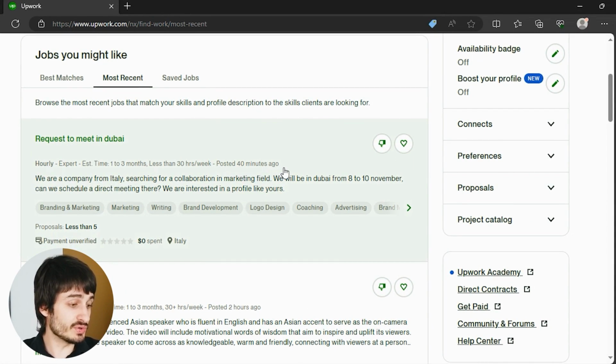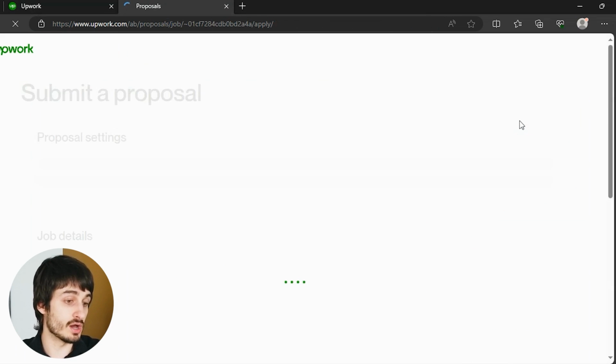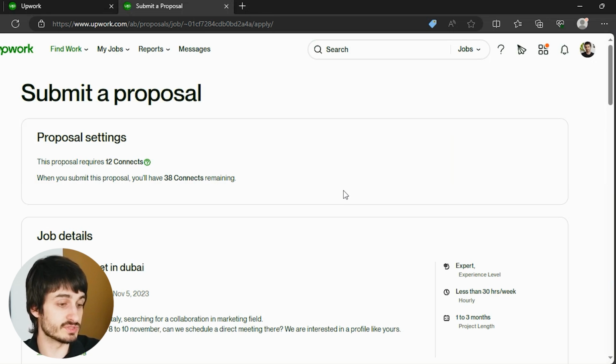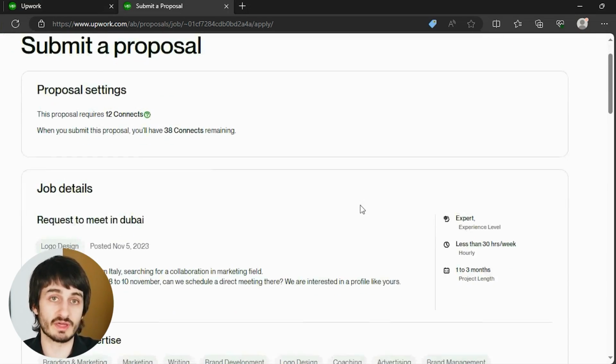So what you want to do is click on one of these jobs. For example, let's click on this one, request to meet in Dubai. If I click on this, it's going to open this sidebar right here, and you're going to see more information about the job. But most importantly, there's the apply now button at the top right, and that's what you want to click to get to the page where you can submit your proposal. We're going to go through all of these steps with you and tell you what you need to write, but basically that's where you can write your cover letter and tell your client how much you want to charge for that project and that sort of thing.